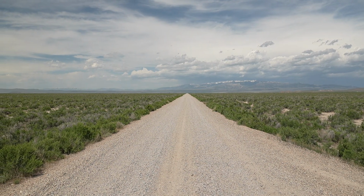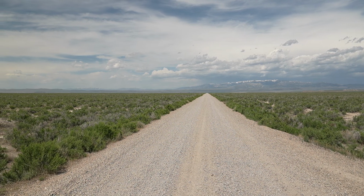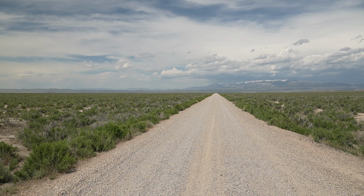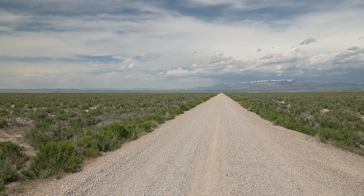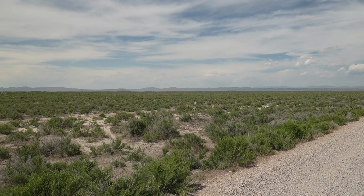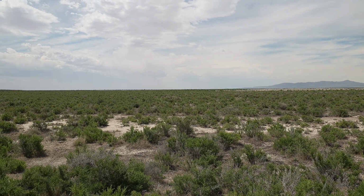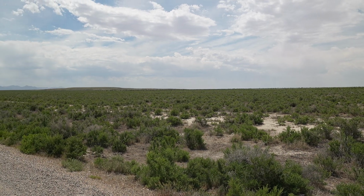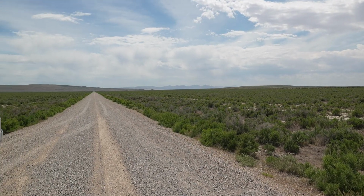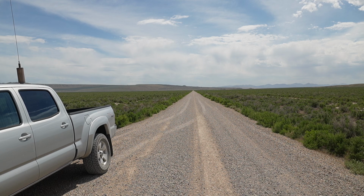You can see the railroad bed ahead, this huge, very long straightaway, which was good for them. Minimal buildup, no trestles, no culverts. And looking in the opposite direction, back towards Golden Spike, you can see just how long this straightaway is. It's quite a straightaway.